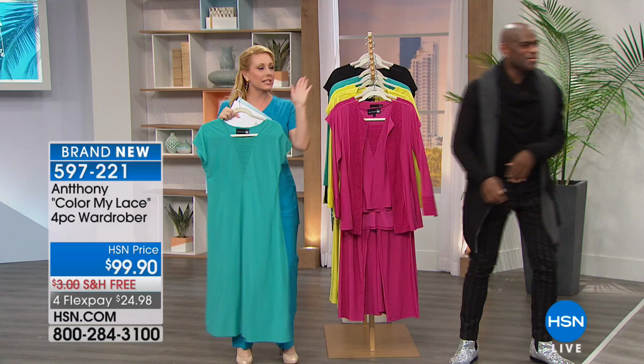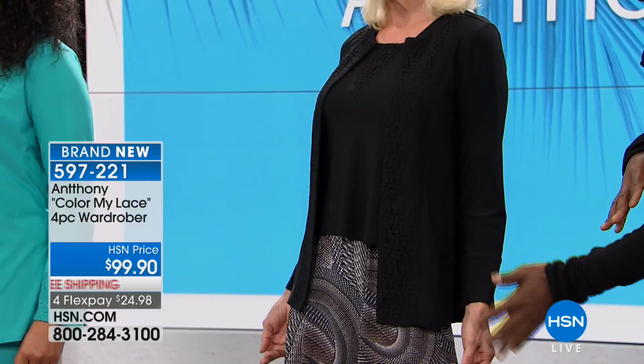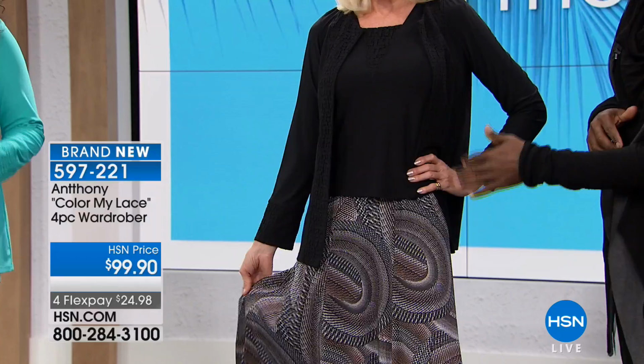So, versatility is what we're really getting from this, and an unbelievable value. It's like Anthony came to your house and redid your wardrobe for you. Absolutely. And like you can see on Barbara, what we've done here, we've now matched it back to our skirt, which is a 6-gore skirt, which is available on hsn.com. But the printed game is still in effect, back with the solid black. Look how great that looks. It's very clean, lean, and elegant.